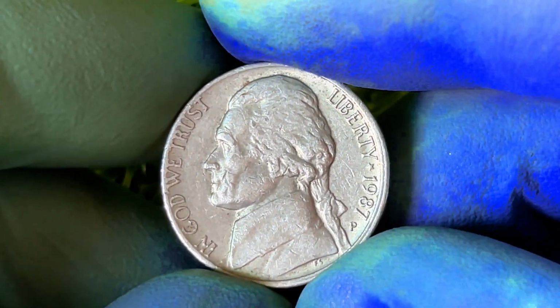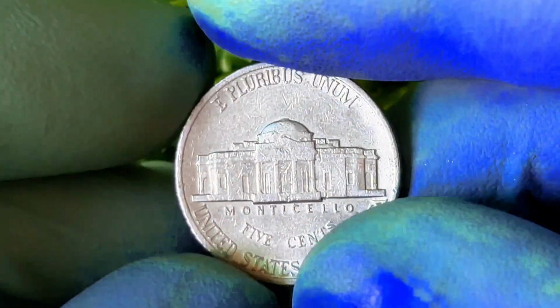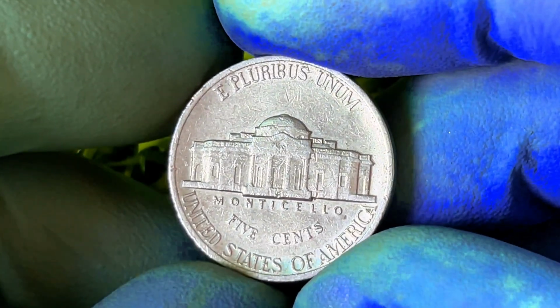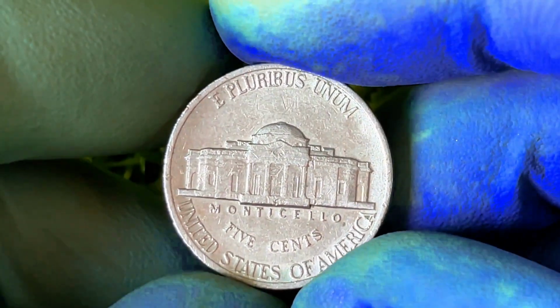Think of that. A single coin changing everything. It's not just luck, it's awareness. Every serious collector knows the importance of observation. The tiniest detail can mean the difference between a 5-cent coin and a fortune.